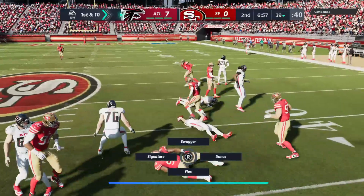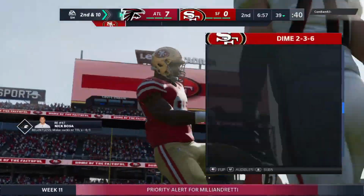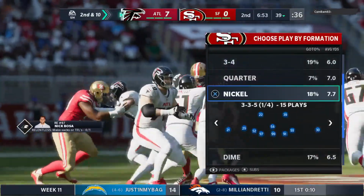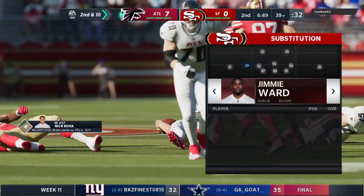And not a lot of daylight, not really any daylight inside, as he's going to be stopped right at the line of scrimmage. Brings up 2nd down. No gain on the play. 2nd and 10 at the 39-yard line.